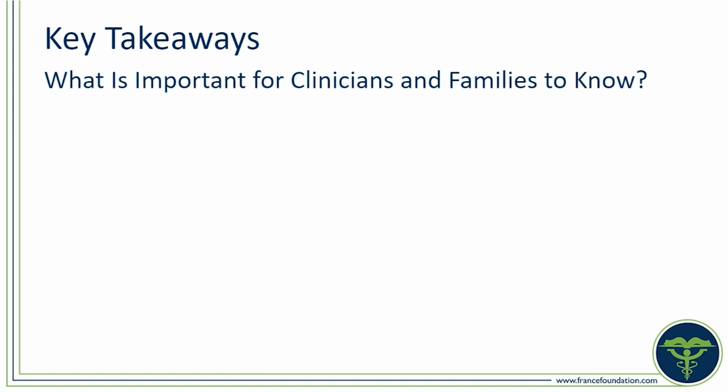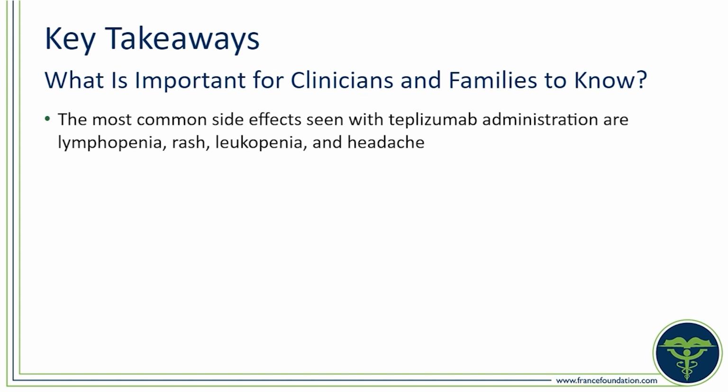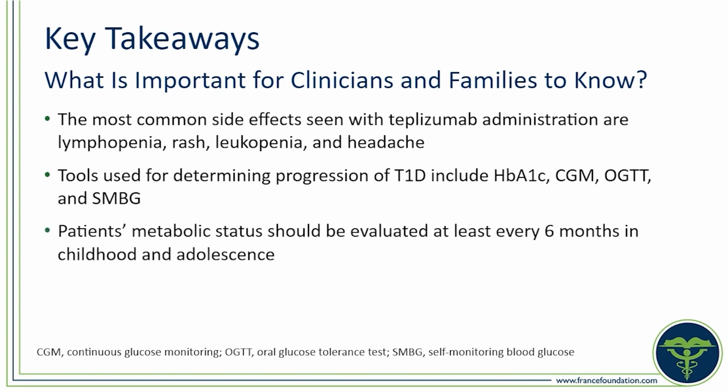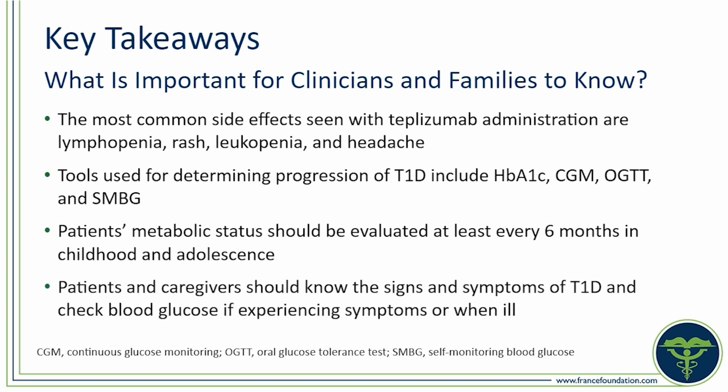When a patient is treated with teplizumab, what are the most important things for both clinicians and families to know? The most common side effects seen with teplizumab administration are lymphopenia, rash, leukopenia, and headache. Tools used for determining progression of type 1 diabetes, whether a patient receives treatment or not, include hemoglobin A1C, continuous glucose monitoring, oral glucose tolerance tests, and blood glucose monitoring. A patient's metabolic status should be evaluated at least every 6 months in childhood and adolescence. And finally, patients and caregivers should know the signs and symptoms of type 1 diabetes and should always check blood glucose levels if the person is experiencing symptoms or when they are ill.